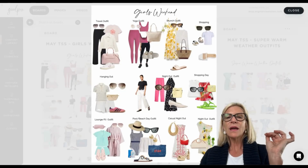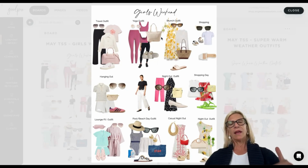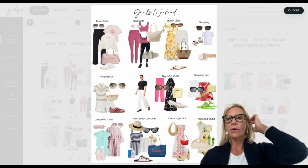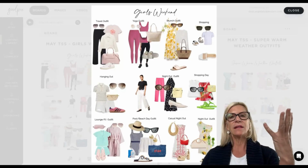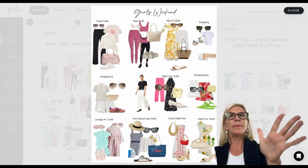I did put in a longer brunch dress, very feminine and very wispy, with just a flat sandal, cardigan, and a beautiful little earring. That's when I love that kind of thing, like a brunch or baby shower, you know, but just keep it on the slimmer side.